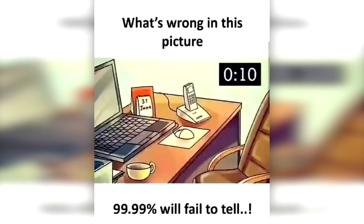There's something wrong with this picture here. Let's see if you're able to spot it and find out what it is. Let me know down below in the comments if you're able to spot it.